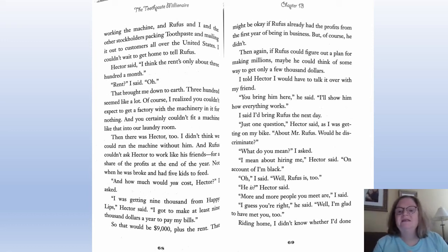You bring him here, he said. I'll show him how everything works. I said I'd bring Rufus the next day. Just one question, Hector said as I was getting on my bike. About Mr. Rufus. Would he discriminate? What do you mean? I asked. I mean about hiring me, Hector said, on account of I'm black. Oh, why, I said, well, Rufus is too. He is? Hector said. More and more people you meet are, I said. I guess you're right, he said.